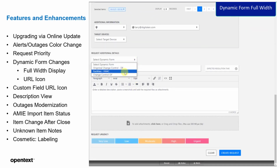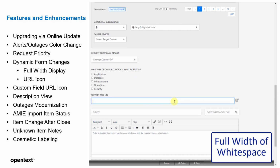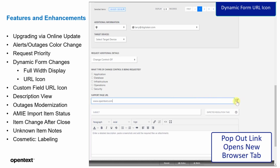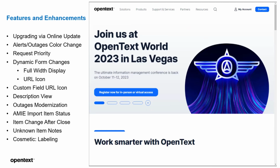Now we'll select that change request, we put the URL in, and you'll notice on the right hand side there's a pop-out for this URL. Once you put in the proper syntax, you can then select the icon and it'll pop out to a new tab.